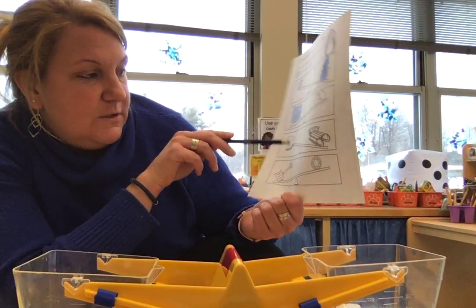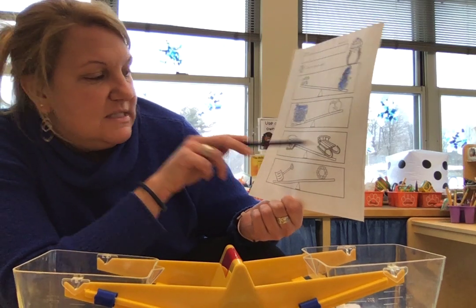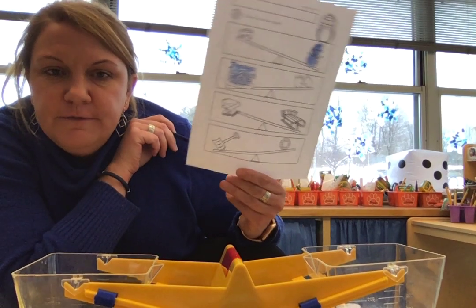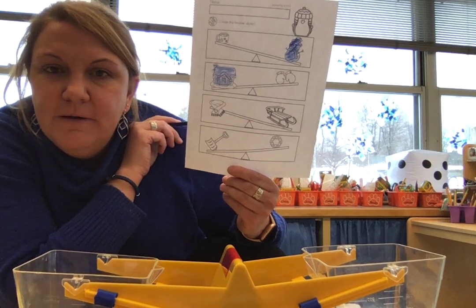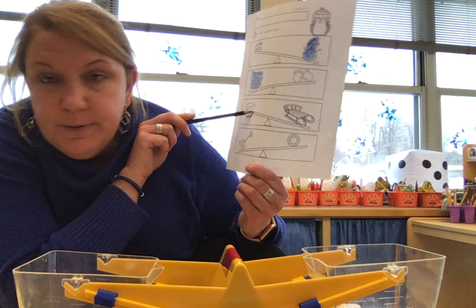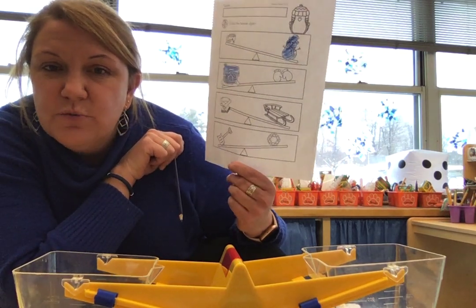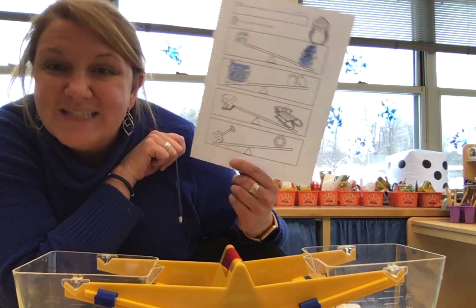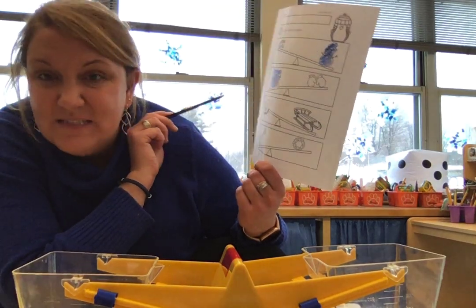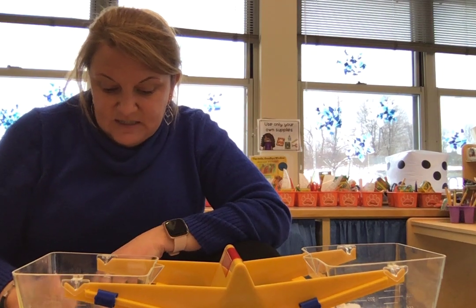This one gets a little bit trickier because the line doesn't go as long. But let's see. There's a picture of a sled and a picture of a scarf. Which one's up and which one's down? The scarf is up and the sled is down. So heavy is down. So which one is heavy? Sled. And the scarf is light. So we're going to color the sled, right? We'll color that one together because that one's heavy.